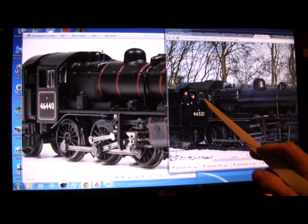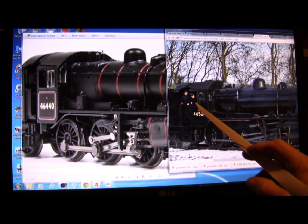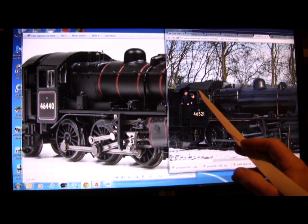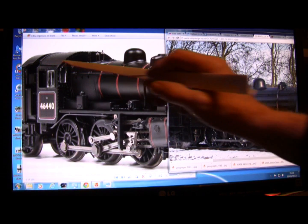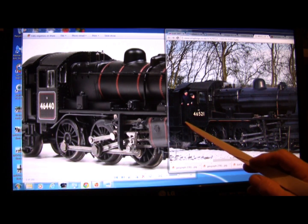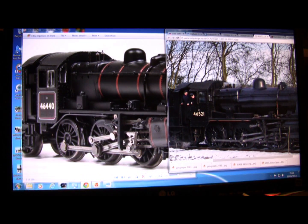We've got the glazed windows there, and the open window just there. We've got the detail on the roof of the cab, also cut back a little bit just there. We've got the doorway showing just there. So I think all in all, that's a very representative model or representation, considering the scale.